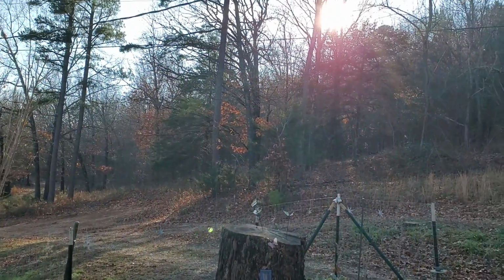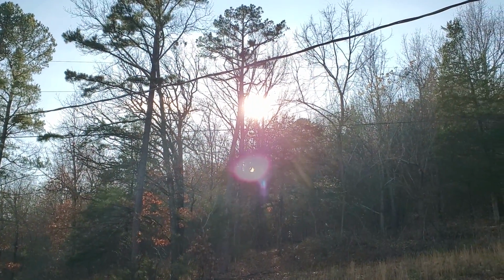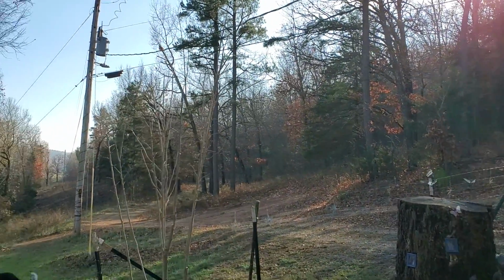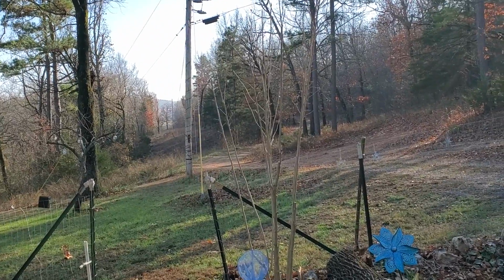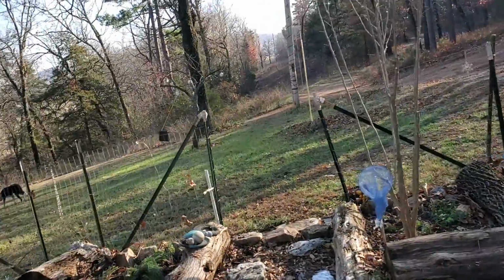It's always funny how I can feel the temperature shift. You can see the sun is just above the trees, but the temperature is shifting because I'm in tree shadow, not in sun anymore. And the temperature shifts.